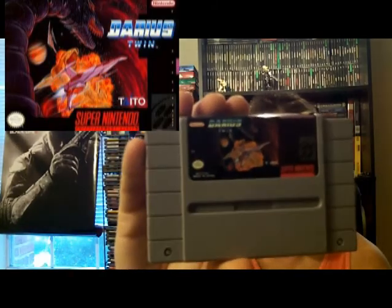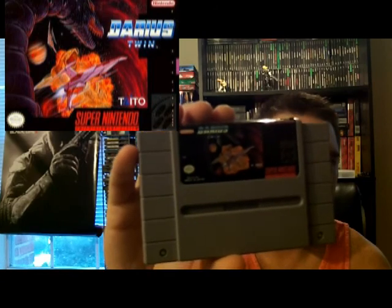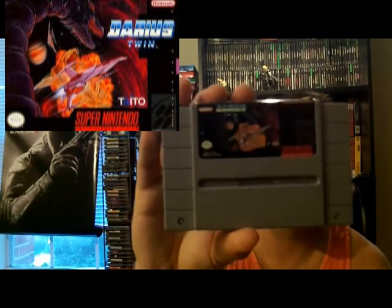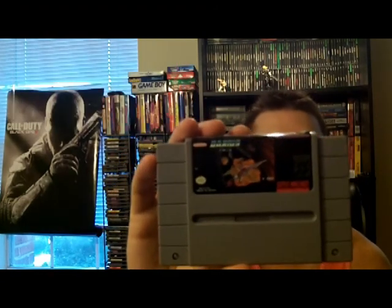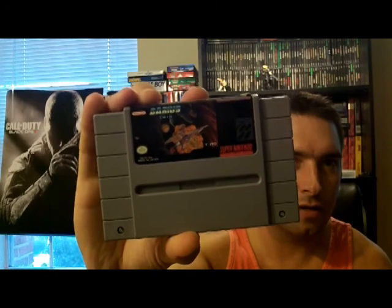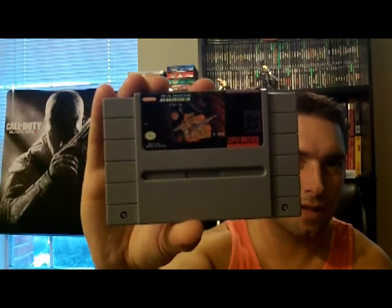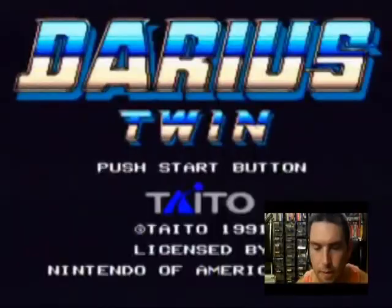The second game I picked up for the Super Nintendo is also another side-scroller shoot-'em-up, or shmup. It's Darius Twin, another excellent side-scrolling shoot-'em-up with amazing music, awesome frantic gameplay. You pretty much play as you're trying to stop this alien invasion, and for some reason all the aliens look like giant fish. Alright, here we go with some Darius Twin.